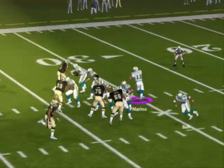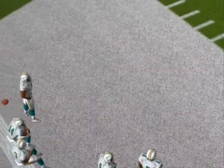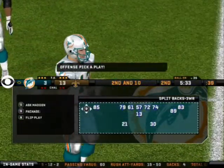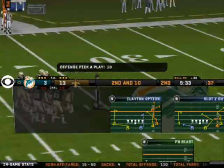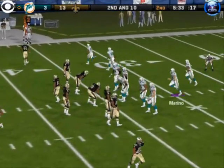Bell is the deep back, dropping back to pass on first down. With the pass, incomplete. He had to unload that pass in a hurry. Yeah, he felt those guys closing in and gunned the ball out of there. Second and 10. Ball on the 35-yard line.